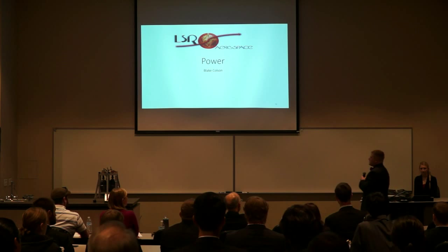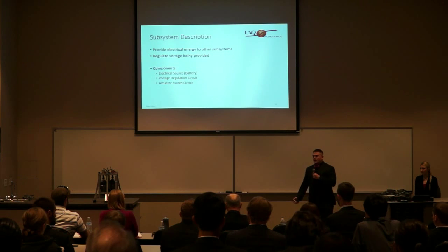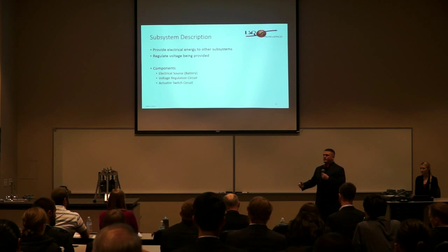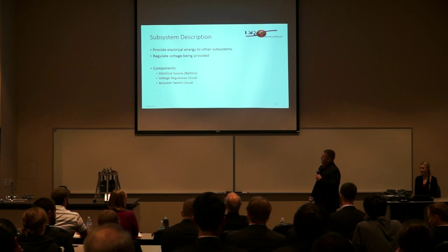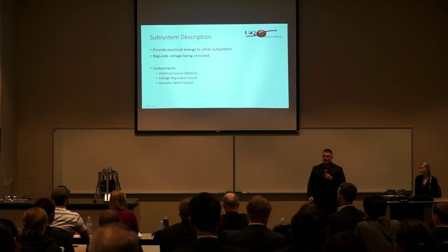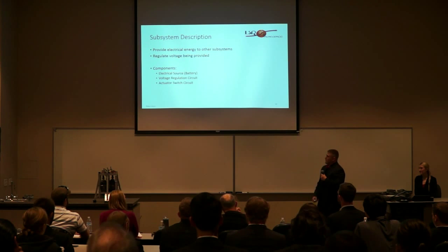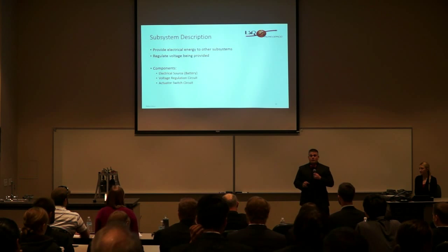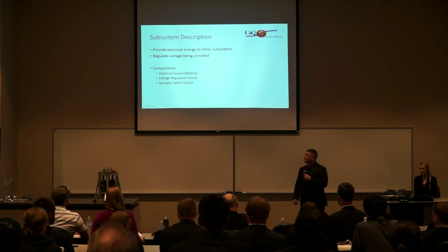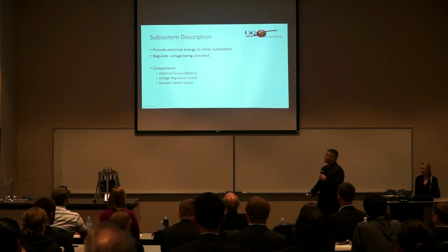Thank you, AJ. So getting right into it, the power subsystem is there to provide energy to the entire system: the solenoids, our microcontroller, and the sensors. Not only that, but we have to provide it at regulated levels. Without these regulated levels, it is very possible that our components will not function properly. So it's made up, as you can see, of an electrical source, which is two lithium-ion polymer batteries in series, as well as a voltage regulation circuit, and lastly, the actuator switch, which is used to turn on and off our solenoids.